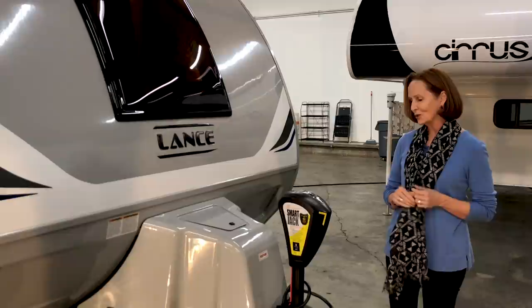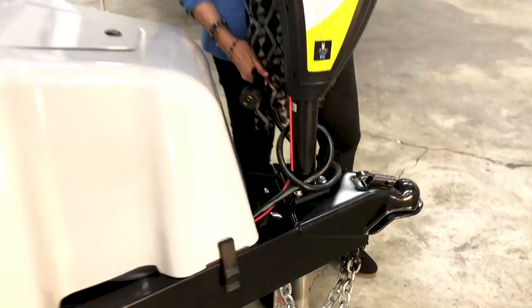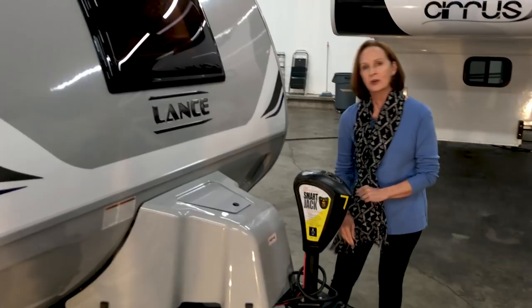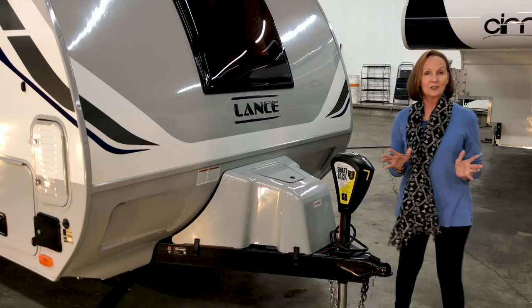All right, what else can I show you? A new thing on these 2020s is going to be a plug holder and chain hooks, which means that this plug won't get on the ground, it won't get dirty, it won't get drug. You just set it right there, it holds it in place, and you can see right next to that, you can hook the chains so they're not in the mud, they're not in the dirt. Just a great feature. I don't know why every trailer doesn't have that. It's a simple thing, and it makes it easier to hook up and unhook.